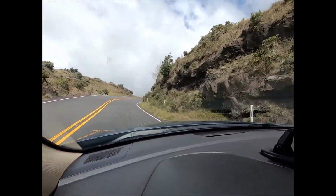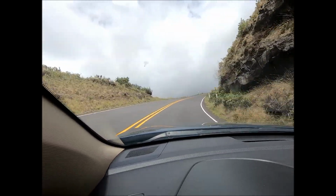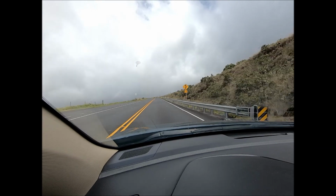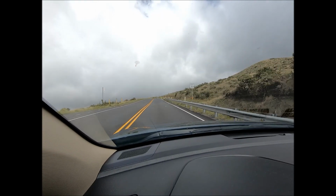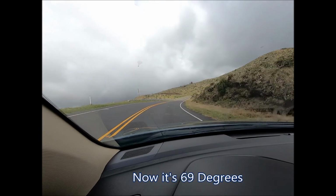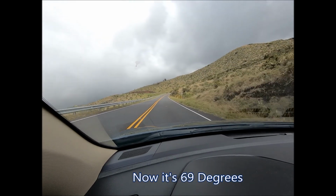Truck must know his path up through here. Probably. 69 degrees. God, it dropped 10 degrees. Because you told me it was 78.